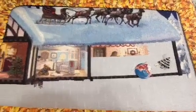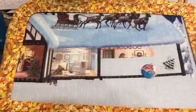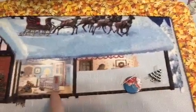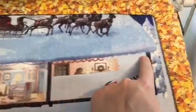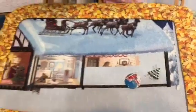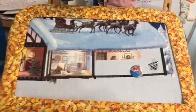And I'll show you what I got done on that guy. So this is what I managed to get done on the rooftop this Christmas season. I managed to do the nursery and the outline of the 2 floors, and this and this and this. And this is what I've gotten done of the next bedroom.